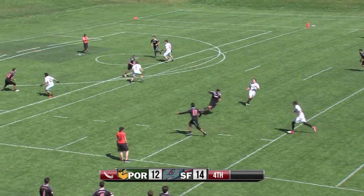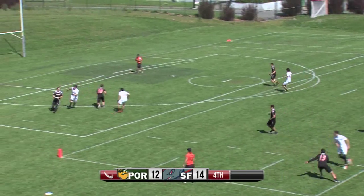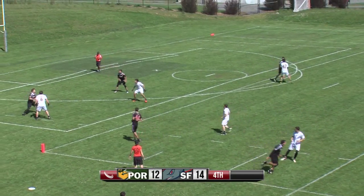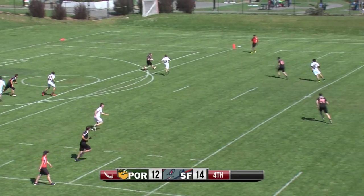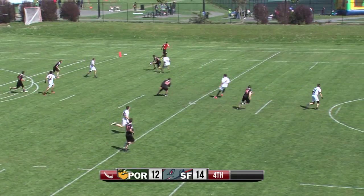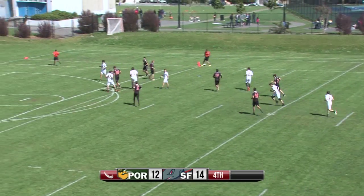Taylor cuts across. It gets looked off. Good D by Portland. Not much. Terms go deep in their end zone. Finds Boucher. Jeffries is open. Oh, Jeffrey just drops it. Turns it over. Jordan Jeffrey just drops the disc there.